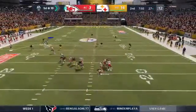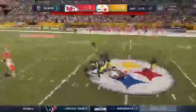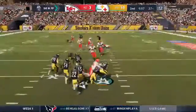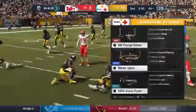Mahomes now on first down. And now look at this. Big gain, but a fumble. And it's picked up by the Steelers. And to the 40-yard line, that's where the return stops.